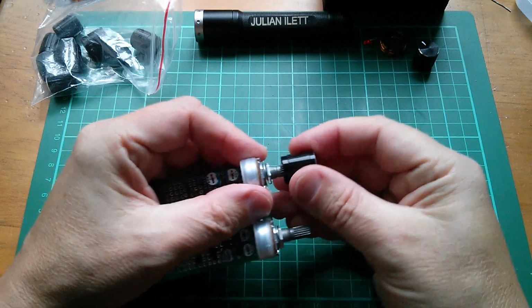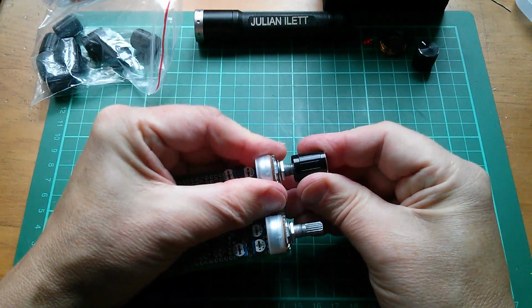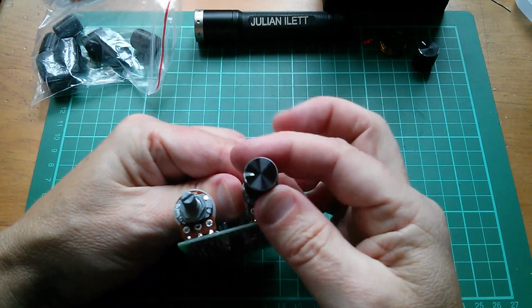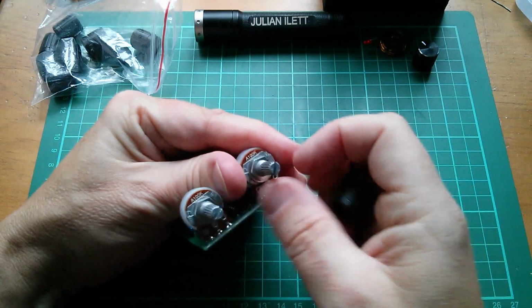Right, so these fit on here. Oh, it's quite tight actually. But yeah, that is sliding on. That's fitted on quite nicely. Oh, I didn't index the pointer properly. Let's try again.